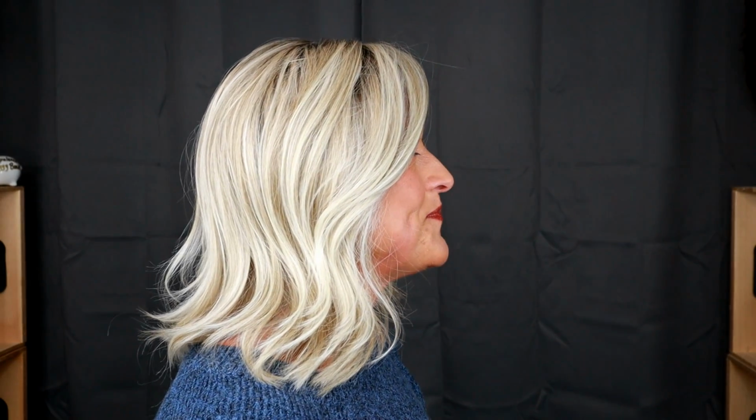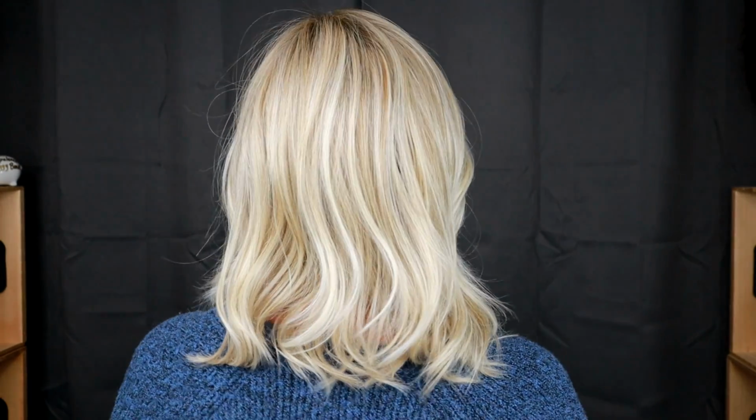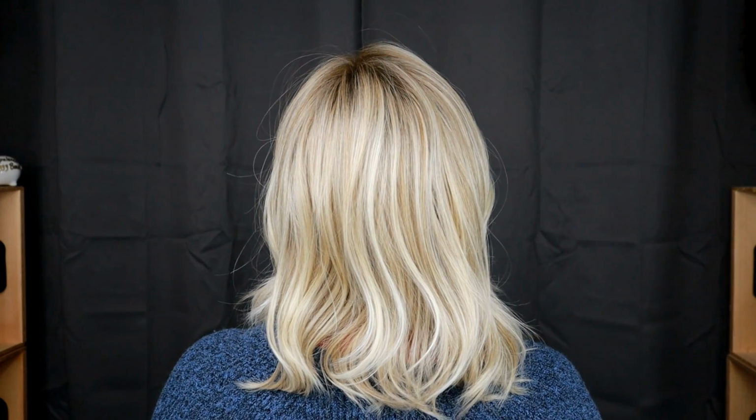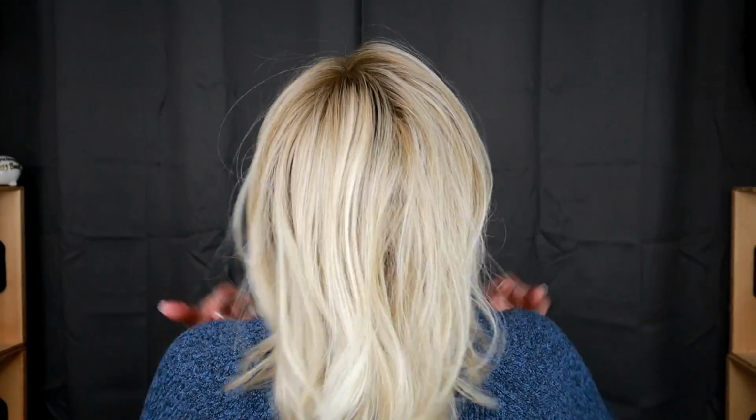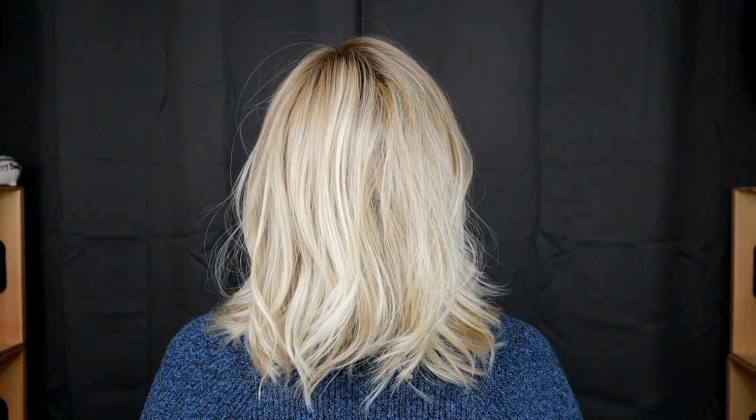Take a look at this one from all sides. I truly am absolutely so thrilled with this piece. The cut, the density, everything.